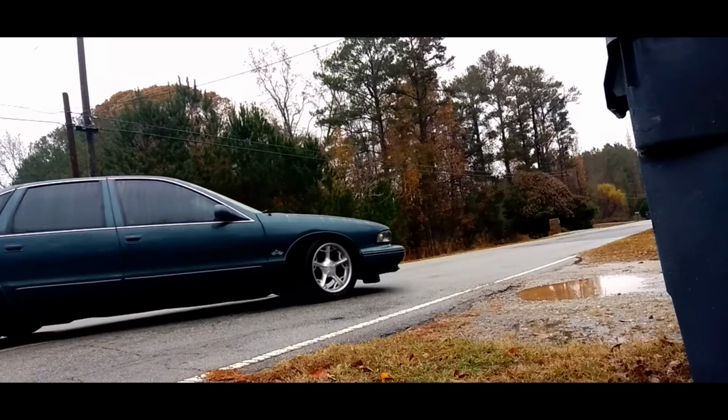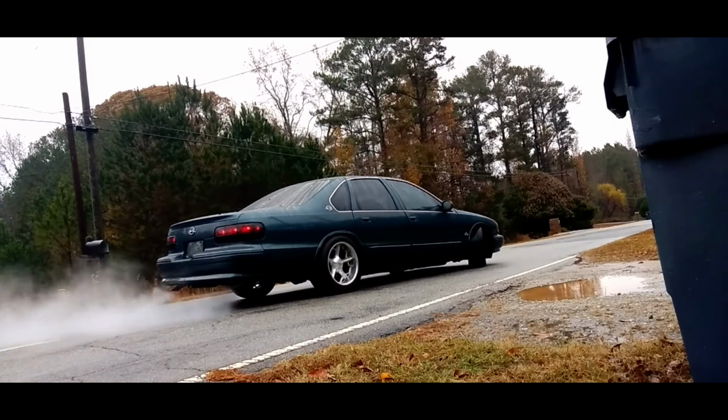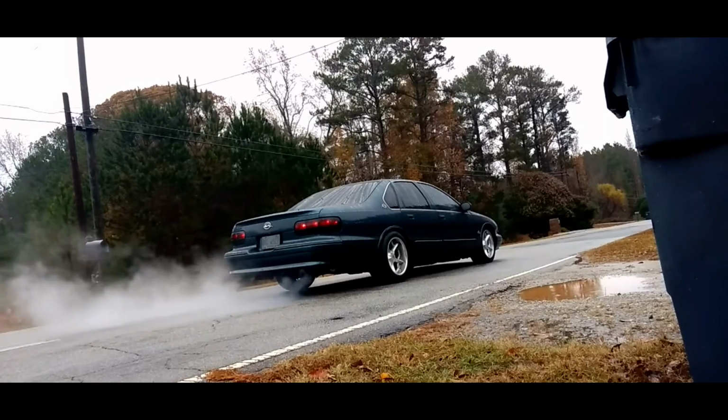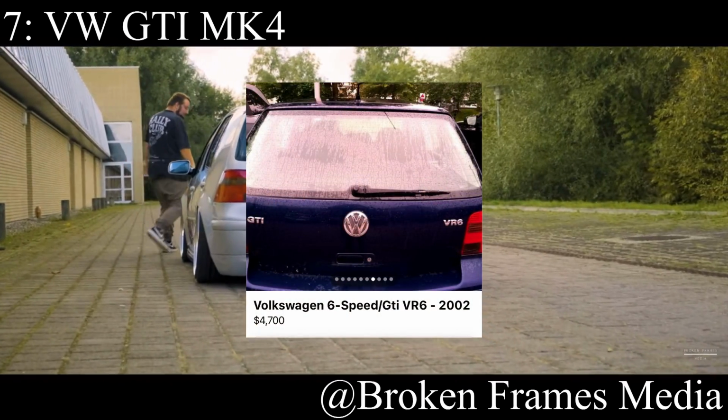But still, I feel like more people should build these things up to be actual monsters, because pretty much any V8 powered Chevy is going to be something good, and this has one, and it looks good. Just look at this freaking thing. It's an absolute beauty.